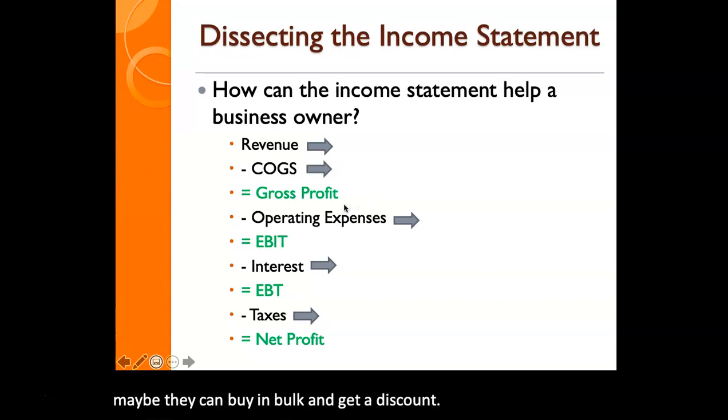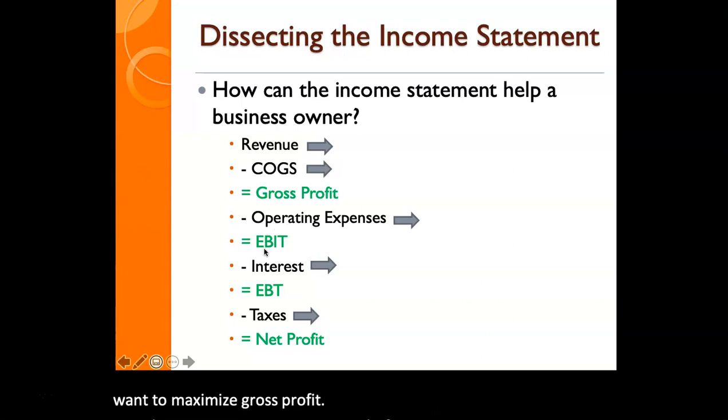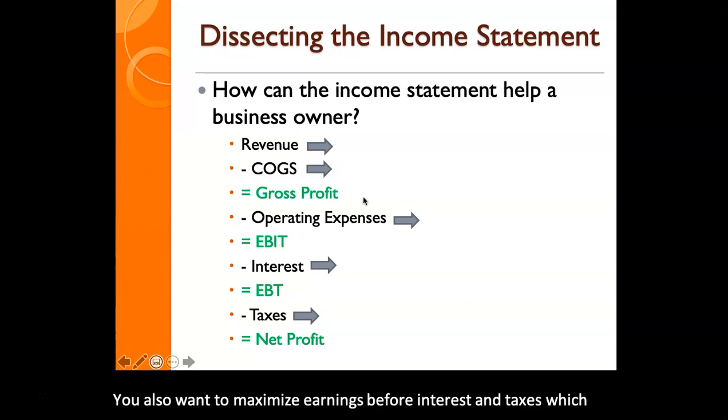Gross profit is gross profit. It's nothing that the owner can do or have control over. It's simply revenue minus cost of goods sold. Obviously, you want to maximize gross profit. You also want to maximize earnings before interest and taxes, which means the only thing that an owner can do is minimize operating expenses. So what are some of the things you can do there?